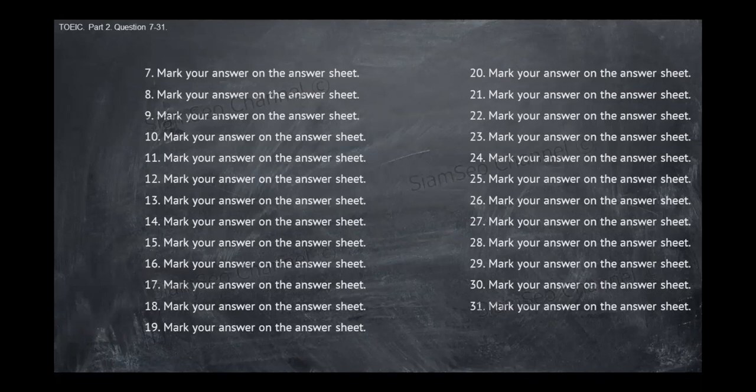Number 20. Shouldn't we take a staff poll next week? A. We need a decision before then. B. It already has. C. A revised work schedule.